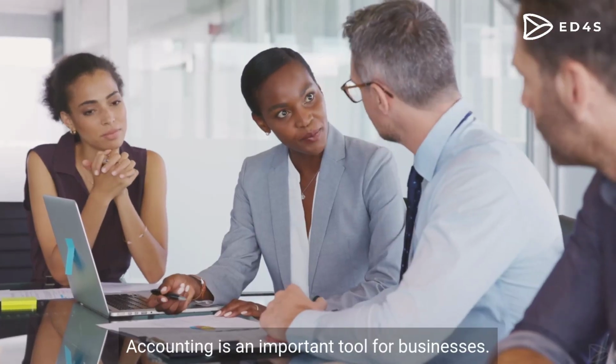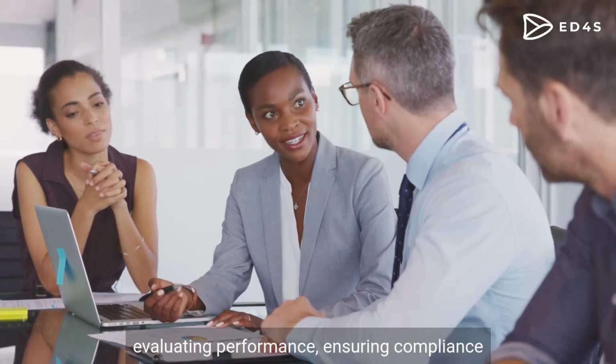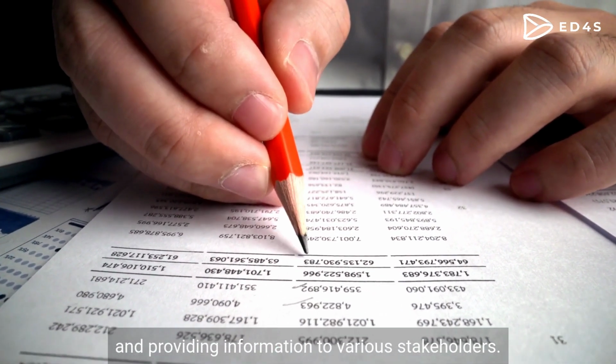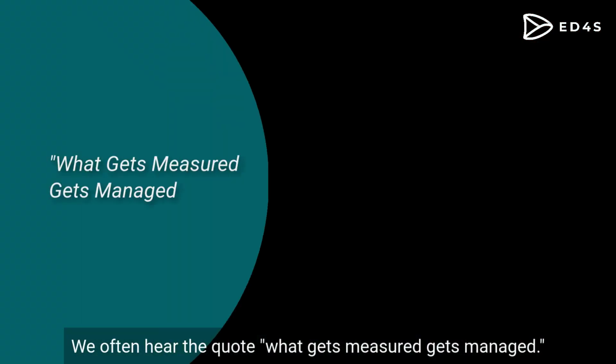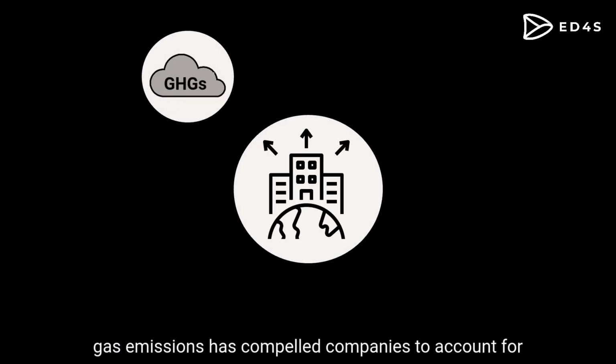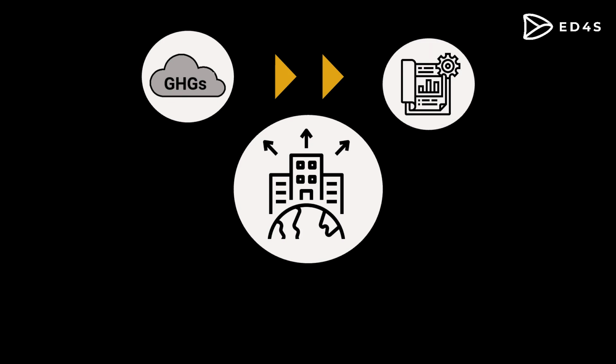Accounting is an important tool for businesses. It provides necessary information for making decisions, evaluating performance, ensuring compliance, and providing information to various stakeholders. We often hear the quote, "What gets measured gets managed." An increasing pressure to manage and reduce global greenhouse gas emissions has compelled companies to account for and report on the emissions attributable to their activities.